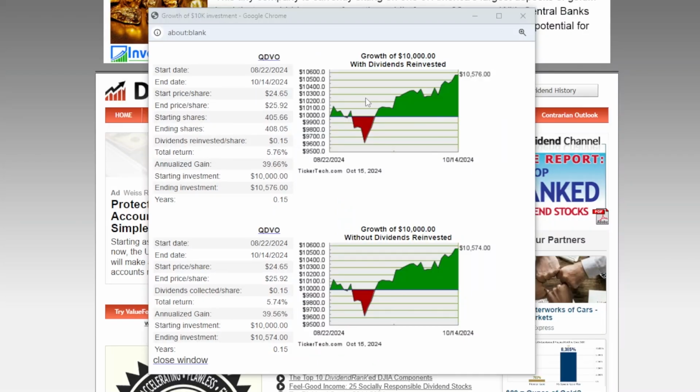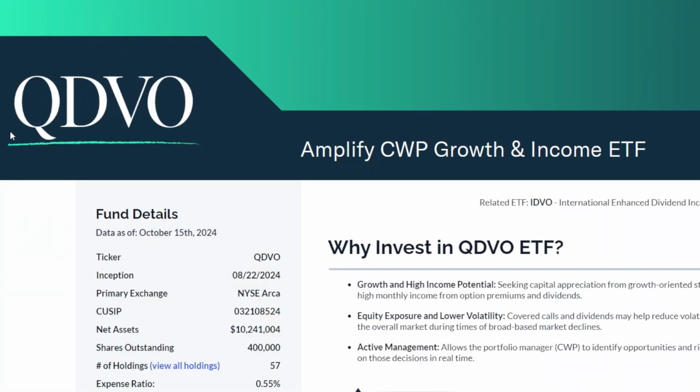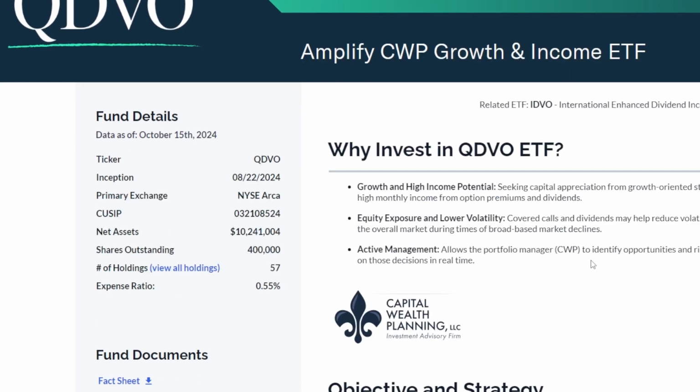Now, even though QDVO has only been trading for 0.15 years, I still thought it'd be kind of fun to see what the total return for this ETF is, with dividends reinvested along the way or with them not. And at least so far, this ETF offers a 5.76% total return. And if we were to annualize this out, we're talking almost 40%. But the reality is that it's too early to know exactly what's going to happen with QDVO, this ETF that offers growth and of course high income potential.